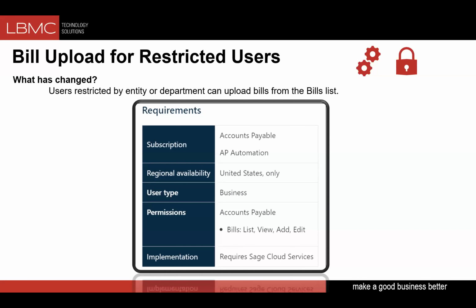Now, AP automation refers to the previous bill from the vendor to provide dimensions for line items. So for example, if the line 2 in the most recent bill from the vendor was coded to the sales department, then line 2 of the new draft bill will be coded to the sales department. So for users with departmental restrictions, departmental coding for the uploaded bills is copied from the previous bill as long as the user's restrictions include that department. In this example, line 2 of that draft bill that was set to sales, if the user who uploaded the bill is allowed to enter transactions for the sales department, you'll be able to see that. But if the user is not allowed, then the department field is going to be left blank for that line.